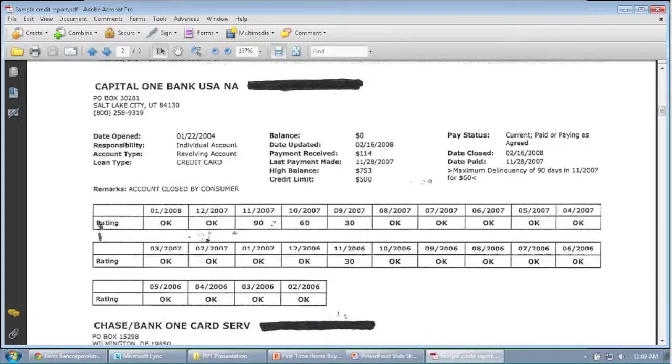Below that, you'll see a grid, and this shows the payment history. The third one over, you can see November 2007 shows 90. This means that this account was 90 days late in November of 2007. October was 60 days late. Negative information will stay on your credit report for 7 years, and positive will stay on for 10.